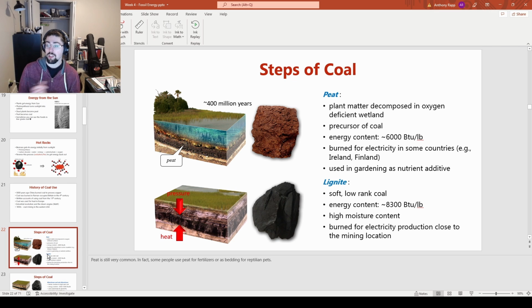So first, when plants die in that swamp, or sometimes animals, but mostly plants, they fall into the water, they don't decompose with oxygen. Instead, they kind of all start to form together. When we start to add a little bit of pressure, a little bit of heat to this, it starts to form solid rocks. And that is our first step of coal that we call lignite.